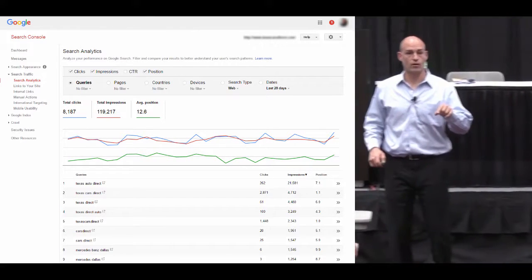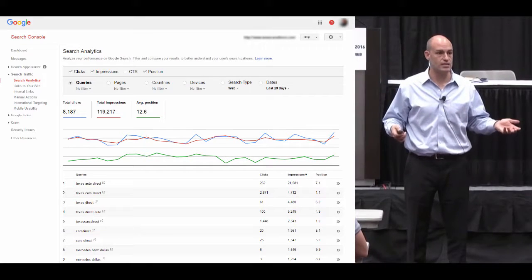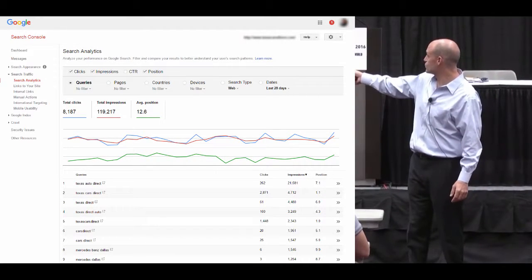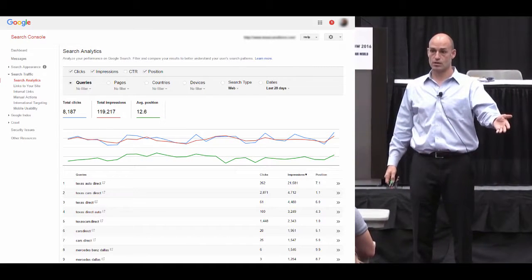In AdWords, however, his top keyword is used Mercedes. So where is he getting the used Mercedes traffic from? Is he getting it from the organic searches or is he getting it from AdWords?